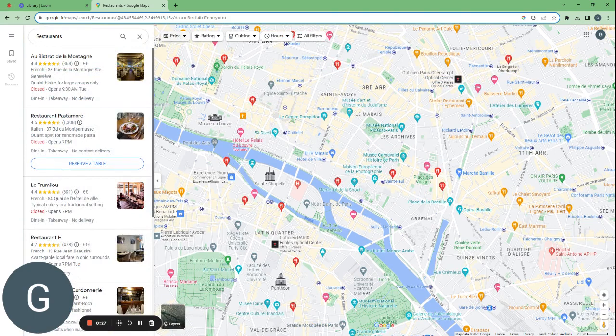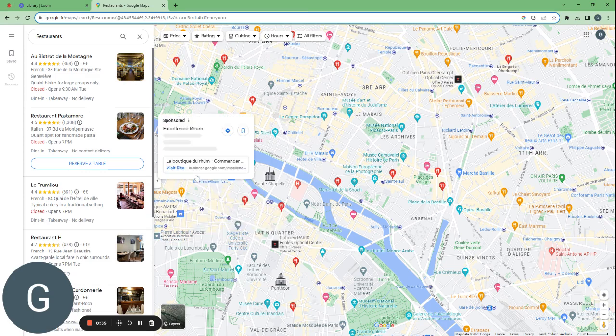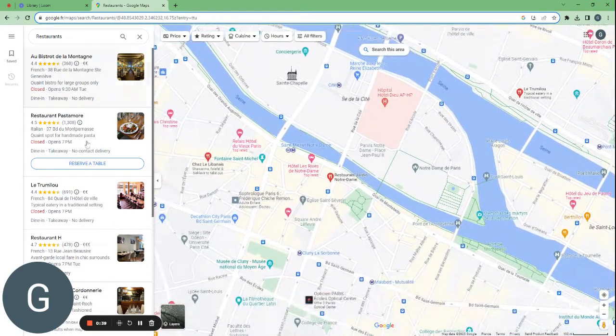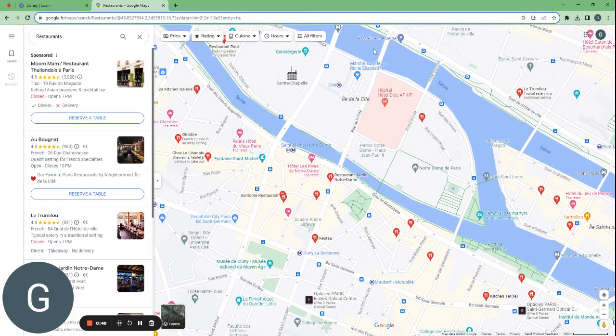Here, Google Maps will display me a short list of restaurants in the area. It's not all restaurants, but it's a short list of them. So if I zoom in to understand really the restaurants that are in my neighborhood, I have to click on search this area so that the result is getting updated.